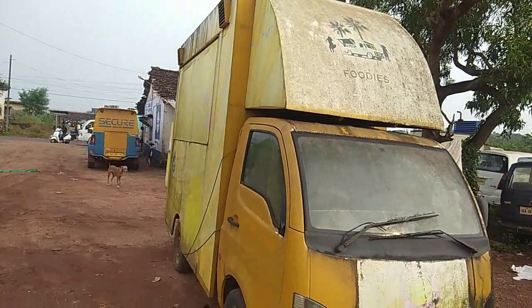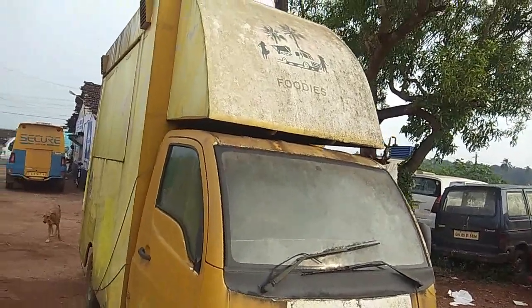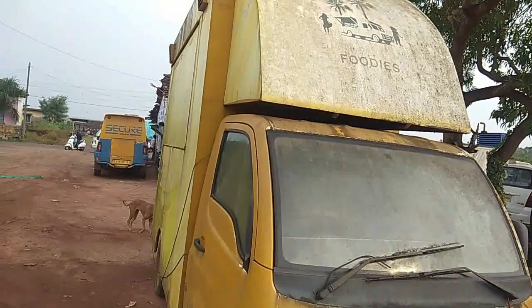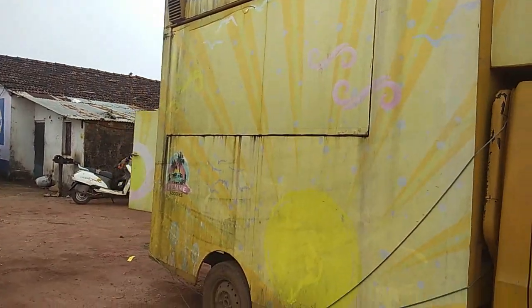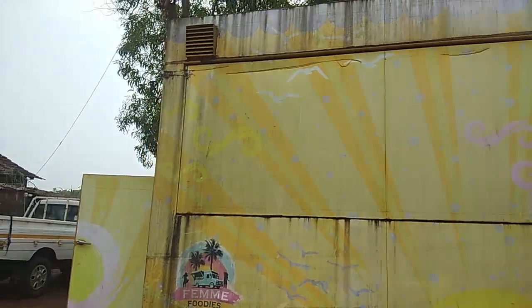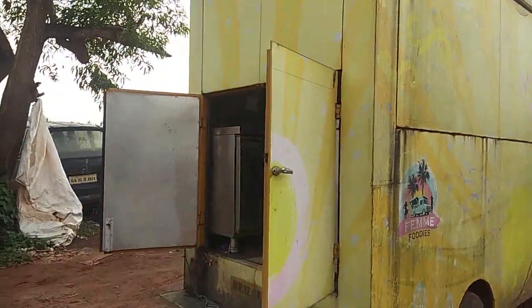For those of you who would like to know, this truck was a part of a TV series called Femme Foodies, which played in the year 2017. So these trucks were basically built for that program. So you would see some pretty chicks cooking on these trucks back in those days. So the trucks have been lying waste for almost 3 years.